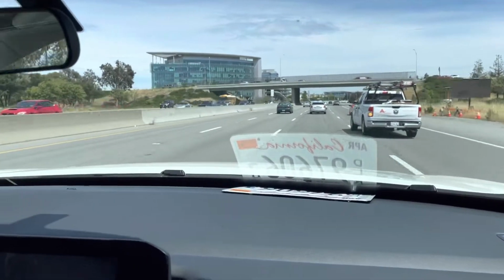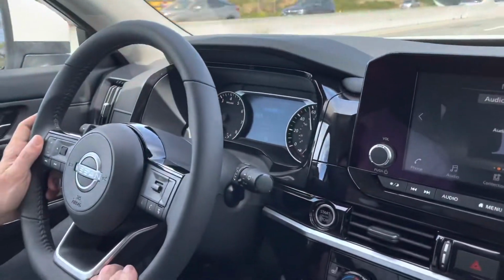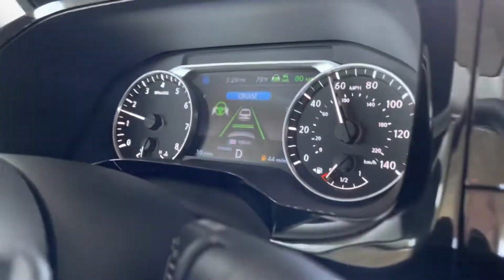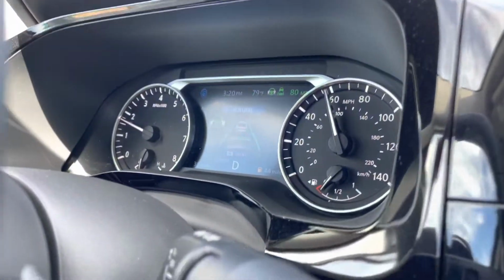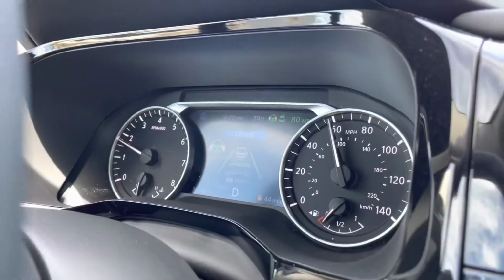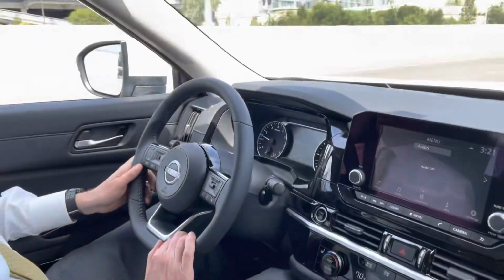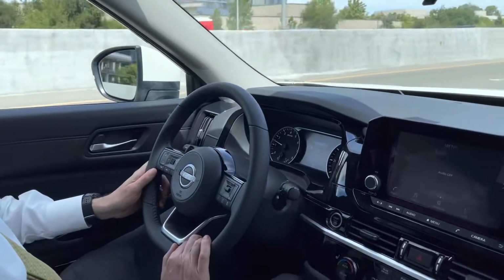Kind of slows down. So now this car is jumping in front of me, and you can see on the display, it jumped and showed that there's another car. So you see this display actually shows you if there are cars in the front, which could be great at night driving. And we're going to exit on the next exit.